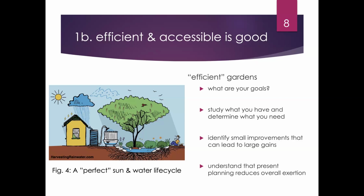And I apologize if that sentence didn't come out properly, but what I'm trying to say is that in this image, I'm showing you what a perfect sun and water life cycle could look like, right? We are able to collect the sun's rays, we're able to collect the water, we're able to use the water, then the water goes and we use it to water our plants, but the plants provide shade, which also allows us to capture water and to keep our water systems healthier. All of these make up a really great life cycle. And an efficient gardener is one who is willing and able to use everything that's around them in order to make it easier on themselves.